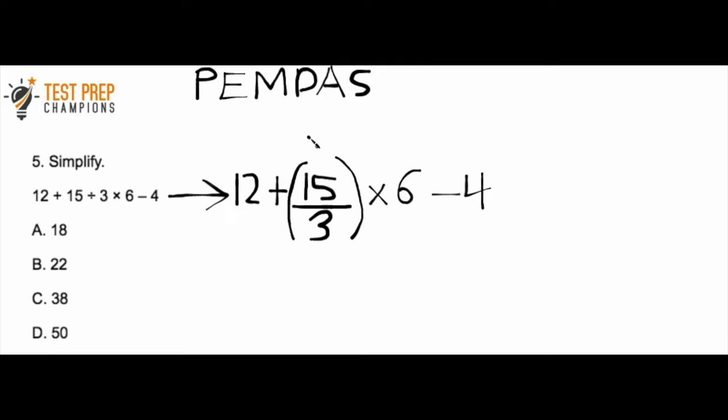Or at least in my opinion, you might have another way to approach this where you don't need to do that necessarily, but basically you would want to start with whatever's in the parentheses first. And it's not immediately obvious, I don't think, to a lot of people that 15 divided by 3, that you'd want to rewrite it as 15 over 3 like this, so that you would say, hey, there's a fraction bar here, that's just like a parentheses, so I need to deal with this first. But that's just what I'm telling you now, so you know. And if we rewrite it, we would rewrite it as 12 plus 5, because 15 divided by 3 is 5. So 5 times 6 minus 4.